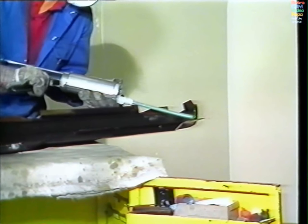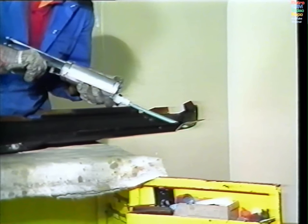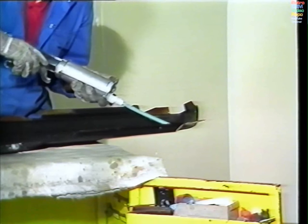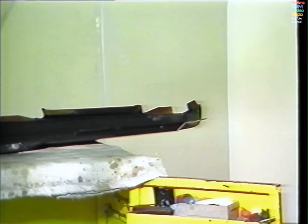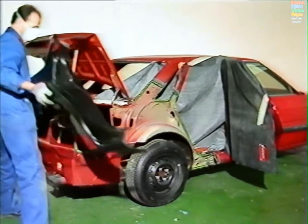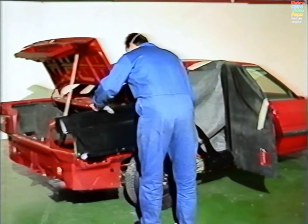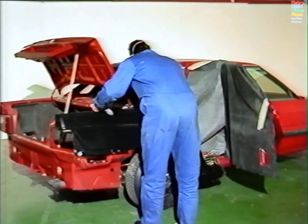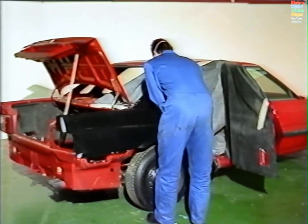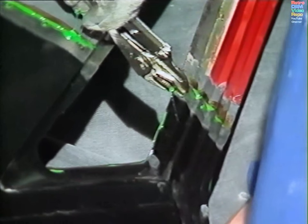It may be difficult to use the gun on certain areas of the vehicle, such as round the wheel arch. In these cases, the adhesive is pumped direct onto the new panel. The panel can now be offered up for the final time and clamped in position. As was just mentioned, care must be taken not to overclamp and thus squeeze too much adhesive out of the joint.